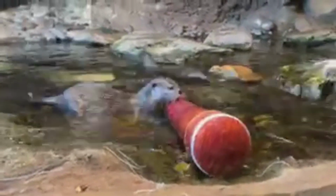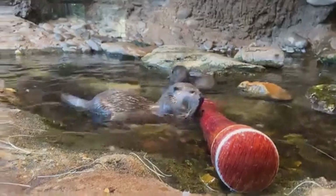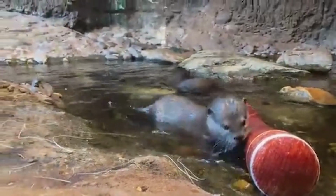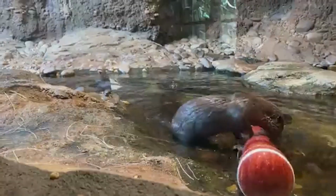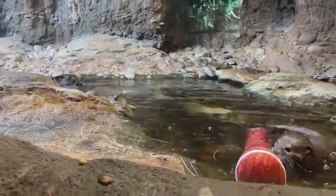What is their favorite food? That's a great question. It is shrimp. They love their shrimp. Dantu, he went for that first in the large pool. They do also enjoy catfish.